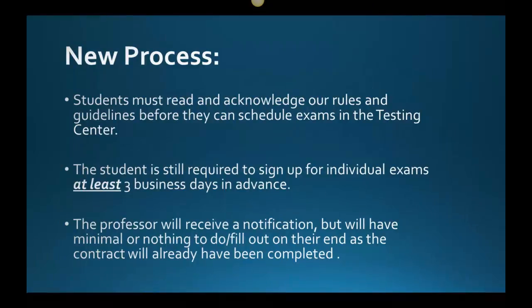We understand things may happen and a student might be a day late or so. So while we do ask and try to enforce the 3 business day rules, we also try and accommodate as much as possible. So it is possible that you might get a notification the day before that a student is planning to use the testing center.